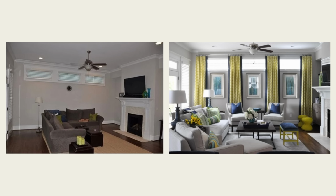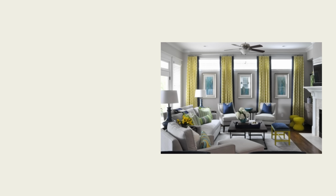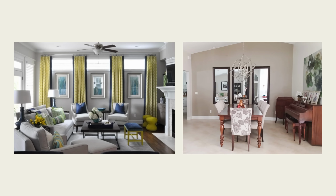drapes are. But look at the before. I mean, it's such a dramatic transformation. I frankly would still hang curtains in this room with those mirrors. I think that the mirrors are a good start to creating the feeling of a window wall.